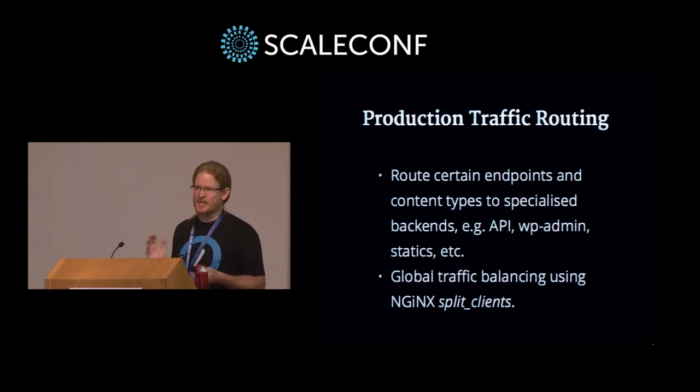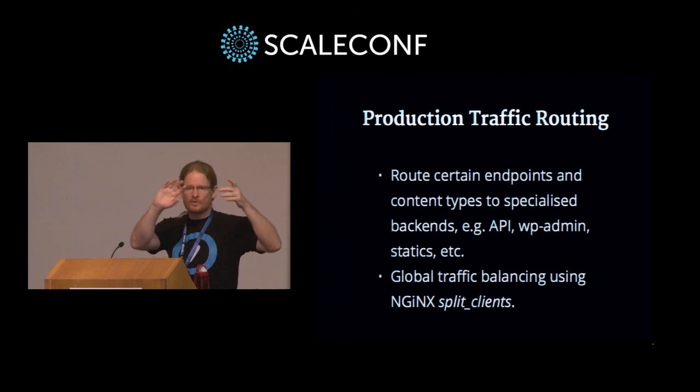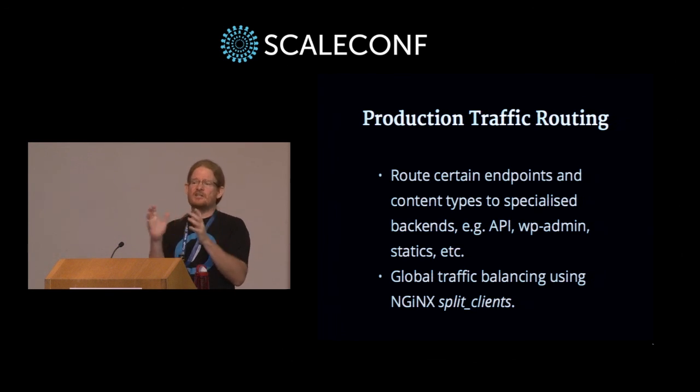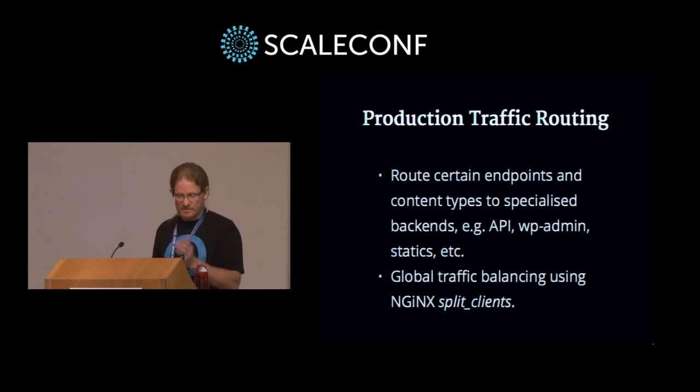The other thing we do is production traffic routing. You want to be able to hone your servers to serve certain traffic. So if you've got a WP admin endpoint, you want it to go to a certain type of server, you want it geared in a certain way, you want all your PHP settings totally customized for that specific type of traffic that you're serving. And with all the others.